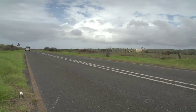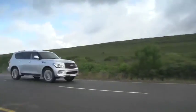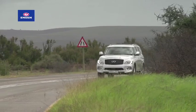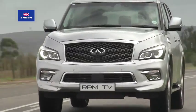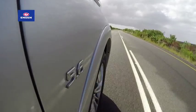That's slightly ironic, as all too many vehicles in this league tend to spend more time on the black stuff than off it. However, at least it has real 4x4 credentials, borrowed from its Nissan Patrol cousin, and on tar it covers ground effortlessly. The QX80 isn't a sports car, and people won't be buying this vehicle for its performance, but it is a pretty swift SUV despite its size and despite its weight.